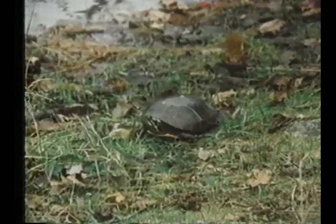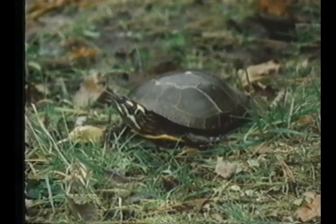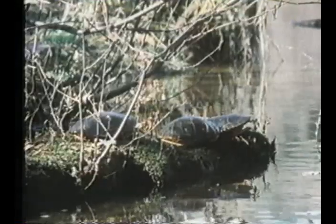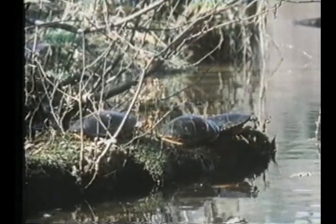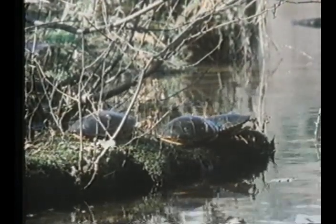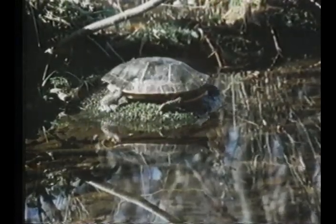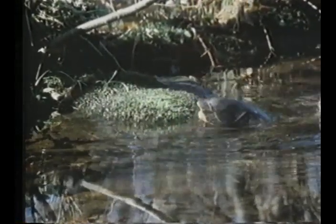Do you suppose that's because the sun feels so good on their bodies? Yes, that's probably true. And there's another reason, too. Turtles have many bones in their bodies. And they need the same things you do in order to make their bones grow and be strong. One necessary thing is vitamin D. They get vitamin D from the sun.